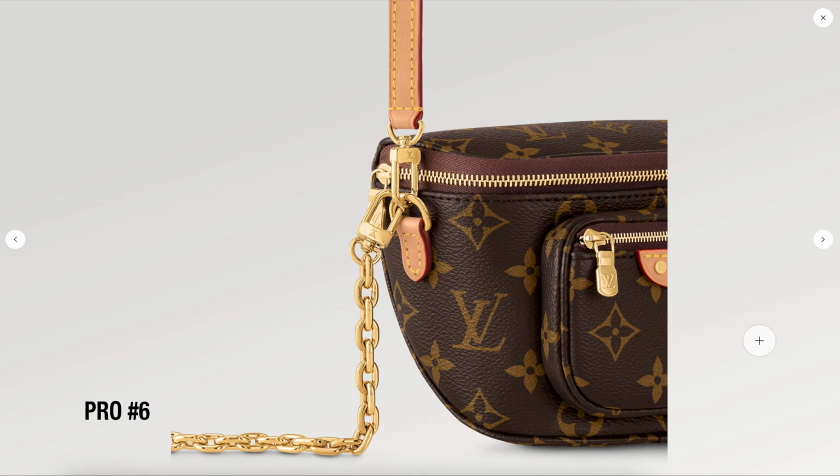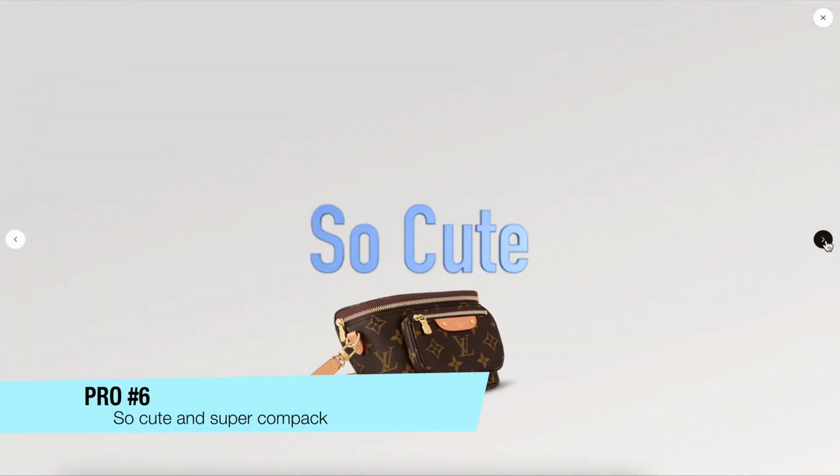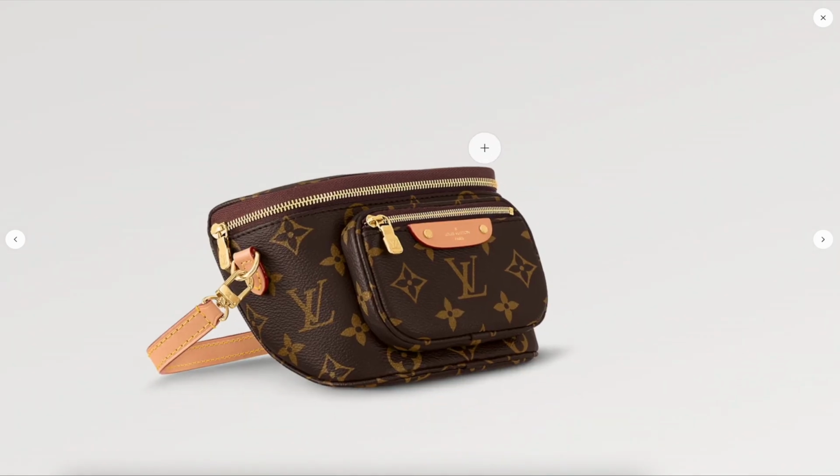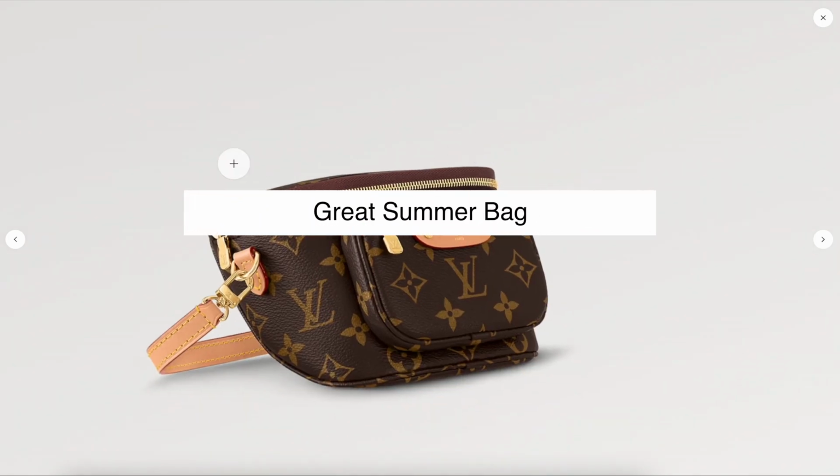Number 6 is that I love how it's just so cute. It's a compact size, great for the summer. Just super casual, great for everyday use.